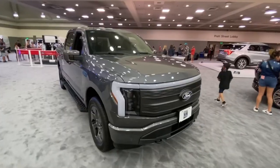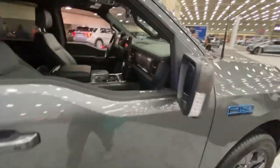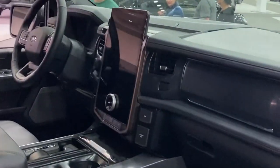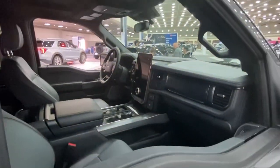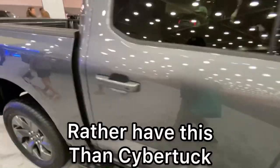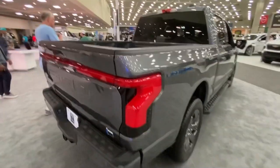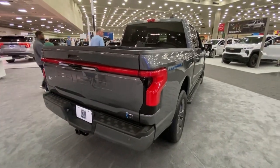You go down to all electric F-150. Wow, you get like a Tesla screen. That's hard. Pretty spacious. Oh, this is the Lightning. Yeah. Got the Raptor.